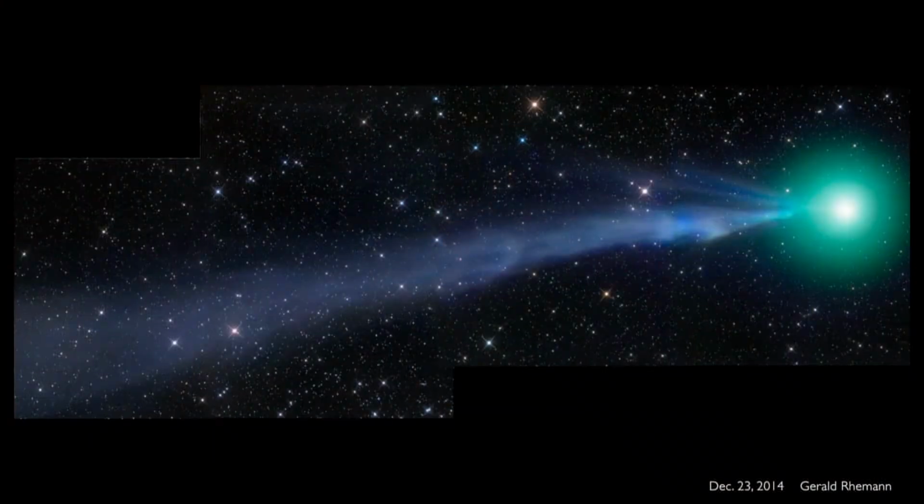This comet has been visible for several months in the southern hemisphere, but now it's moved into our sky, and just as it did so, it suddenly and unexpectedly brightened a great deal, and it still is brightening very rapidly. So this is an image taken about a week ago by Gerald Rhemann, a European amateur, but he either travels to Africa or rents a telescope in Africa to take his pictures, but he does beautiful photography of the comets. And we can go to the next one.